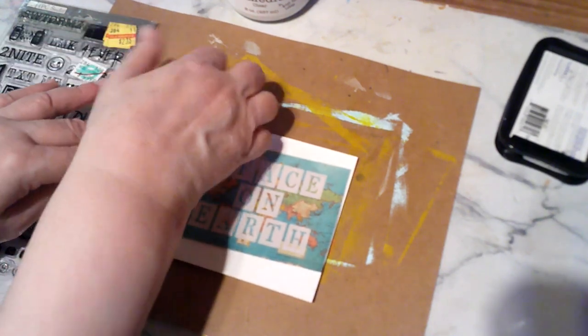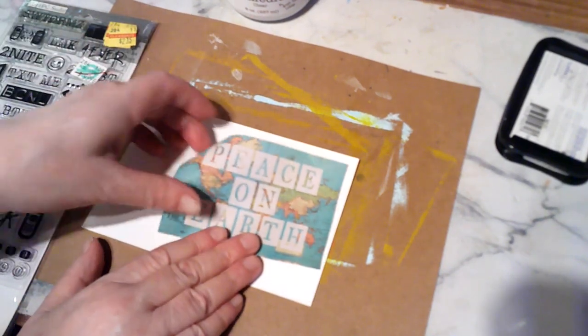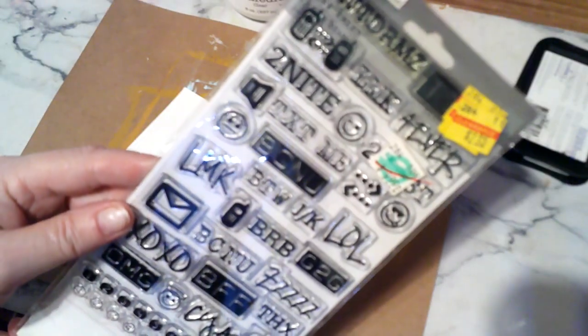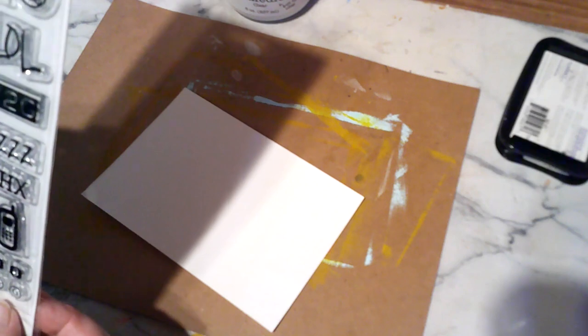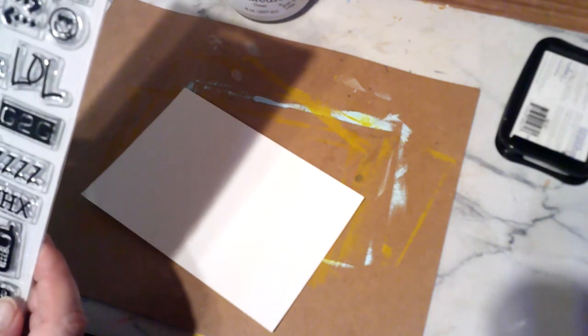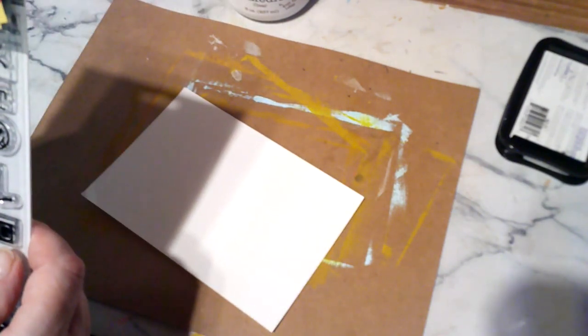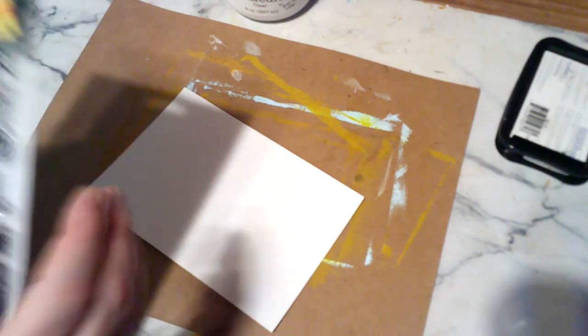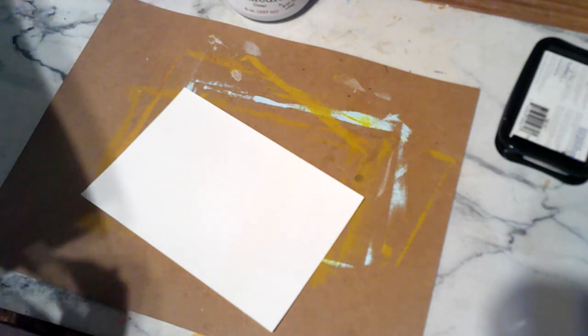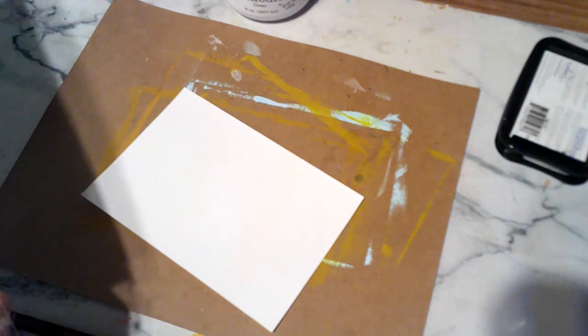But first, I am going to put some of these. Some of them, not all of them, because they look like the text me. And whatever LMK, I don't know what that is, but I probably won't use that because I don't know what it is.